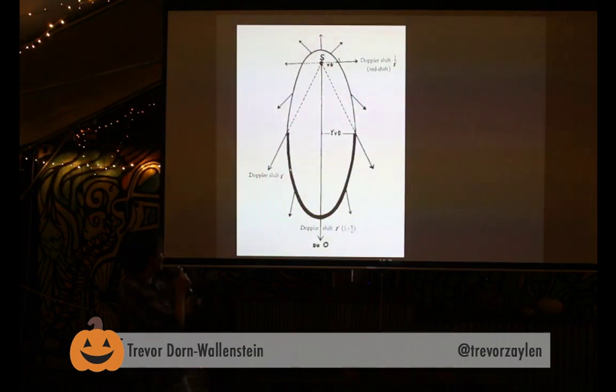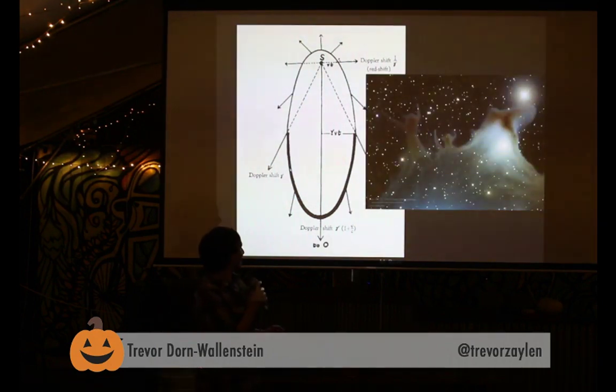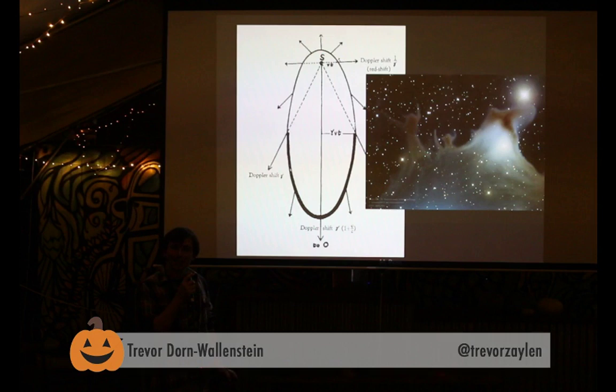I could talk about some superluminous blobs. For whatever reason, I thought that was a good idea. It wasn't. I can talk about the Ghost Nebula. Look at these ghosts. They're so mad that I'm not going to talk about them.